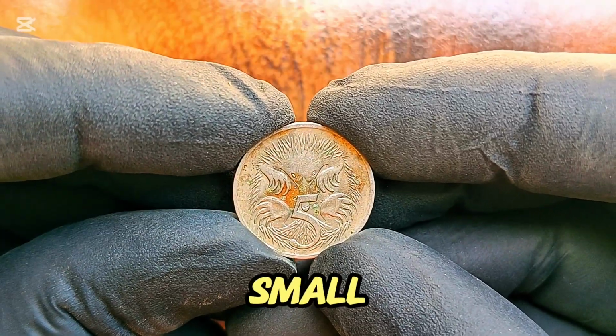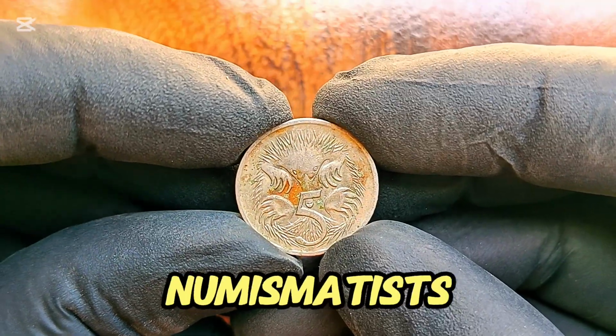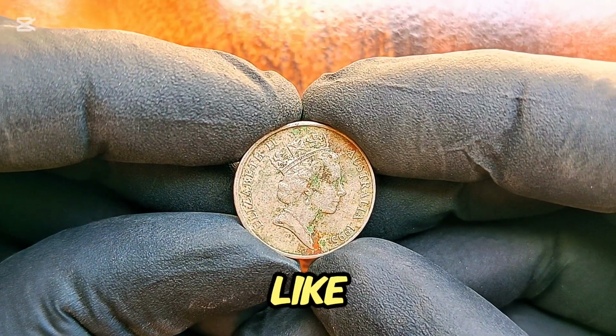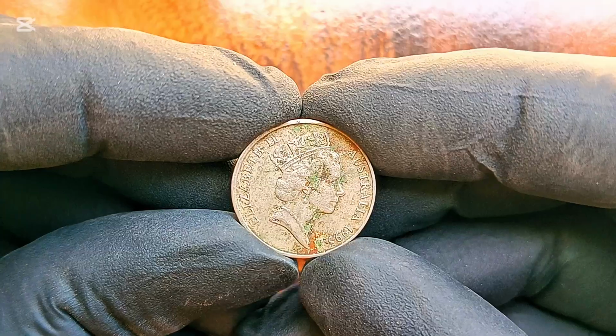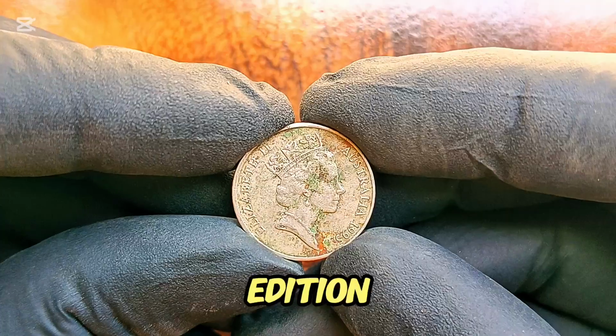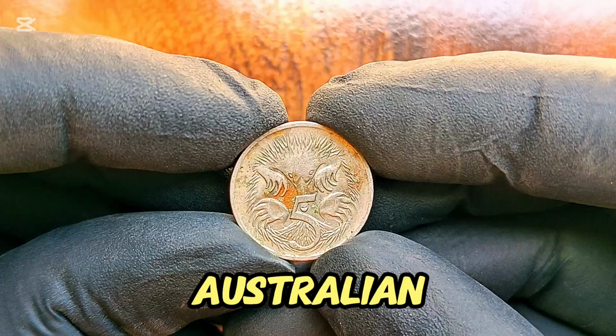It is not just a small denomination, it's a piece of hidden treasure that has captured the attention of numismatists around the globe. At first glance, it appears like any regular coin used for everyday transactions, but upon deeper inspection, the 1995 edition holds remarkable secrets that make it one of the most sought-after coins in Australian history.